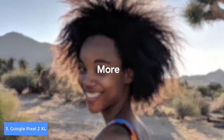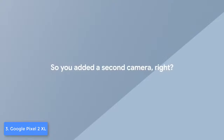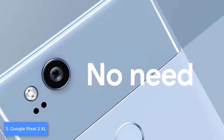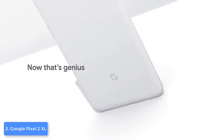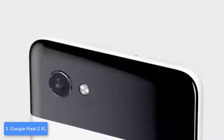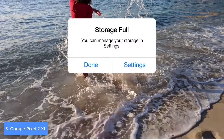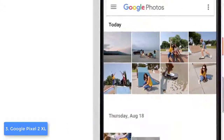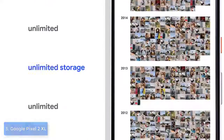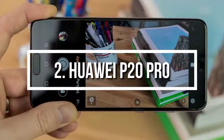Moreover, this particular model has 64 GB of storage, 4 GB of RAM, and it is powered by an octa-core processor, so everything will run smoothly. Another great thing about this model is its battery life, which can last for a full day, and it won't take much in order to be fully charged, so you shouldn't worry about anything. To conclude, the Pixel 2 XL is a true sensation, so give it a try and assure yourself of its quality. Moving on, at number 2, we have the Huawei P20 Pro.